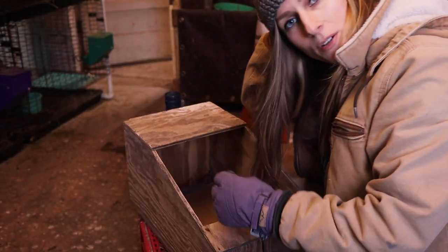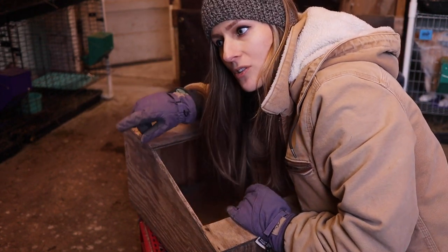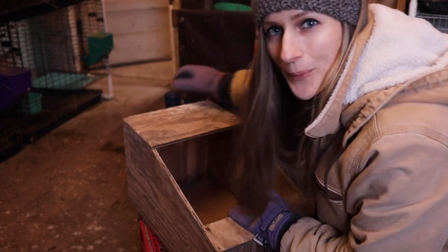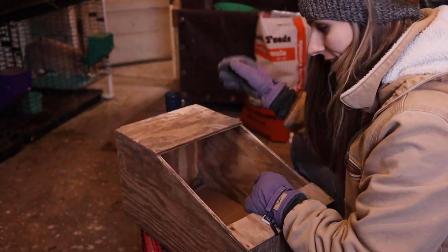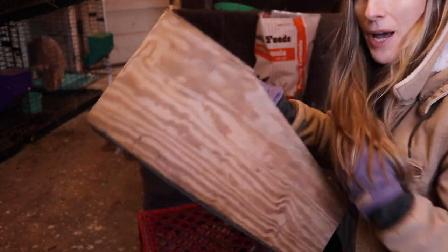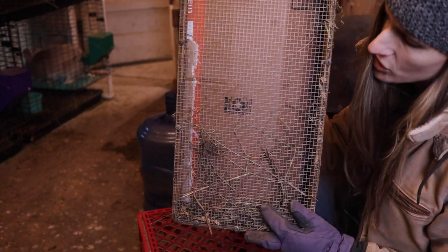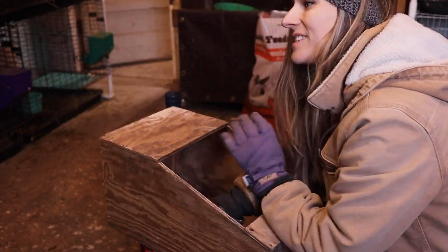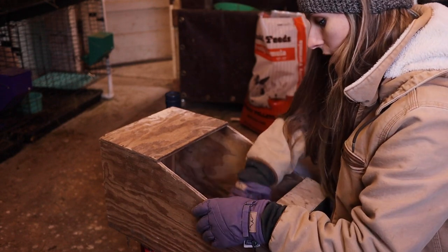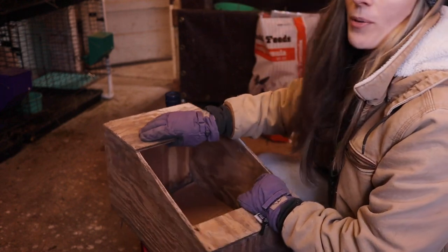Somebody asked me the other day if I was still putting cardboard in my nest boxes because the rabbits are in here now. I am still gonna do that in the winter, I think. Put a piece of cardboard in there. It does help keep them insulated, and the bottom of my nest boxes are made of wire mesh. That really does help in the summer months when it's super hot. But in the winter it is cold, so I do put cardboard in them. I just think it's helpful to keep the kids a little bit warmer.